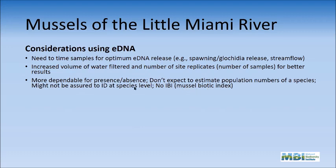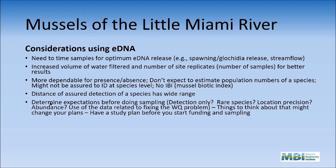At this point, I would not try to estimate population numbers. That's what I'm reading and being told by some of the experts. And you can't do some other things, like create an index for mussel community health. The distance for detecting a species has a pretty wide range, and I'll show you an example of that. In other words, how far from a mussel do you have to be to detect it? And determine your expectations. Do you just want to detect mussels or certain rare species, or how precise do you want to be? Those types of things maybe need a plan before you start.